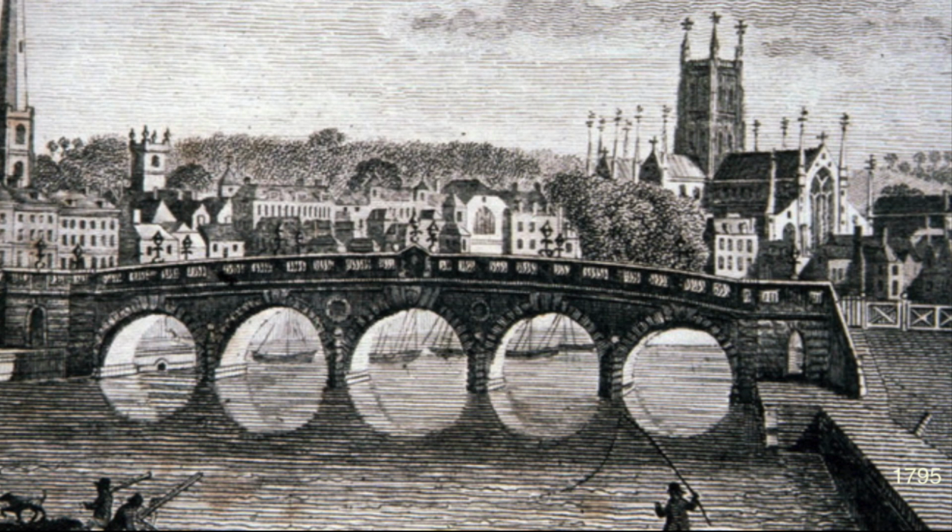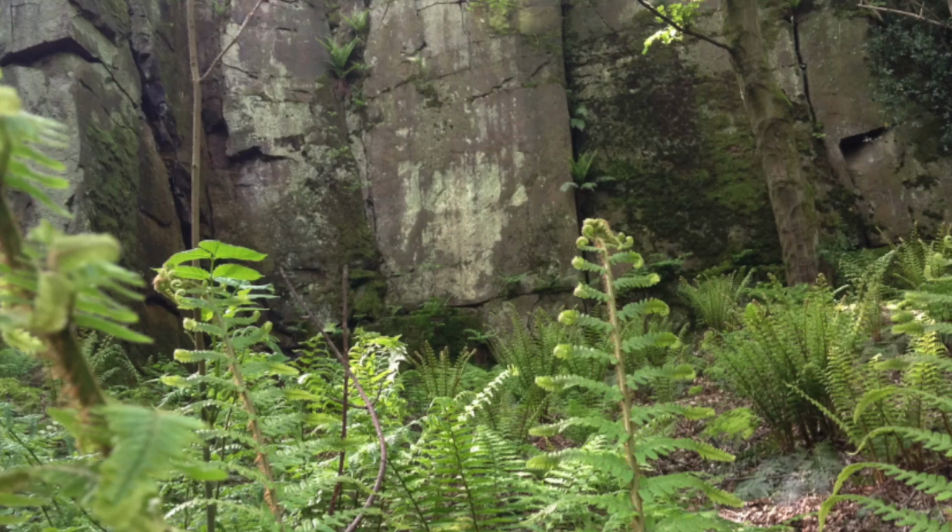In 1781 a new stone bridge was constructed by the great engineer John Gwynn. Stone from a quarry at Wathstand Well in Derbyshire was chosen as being the best for the job.